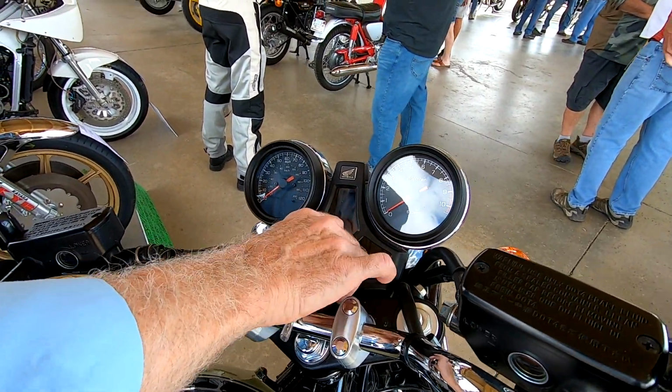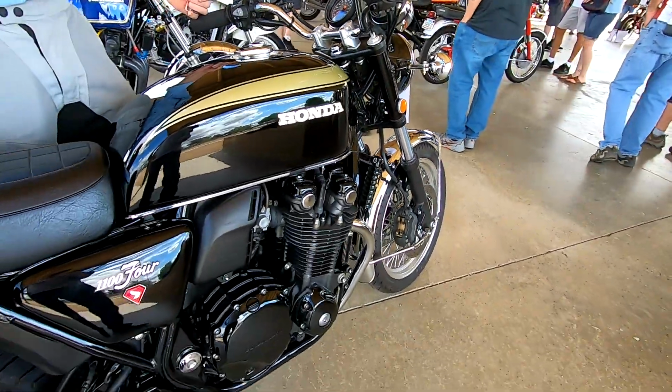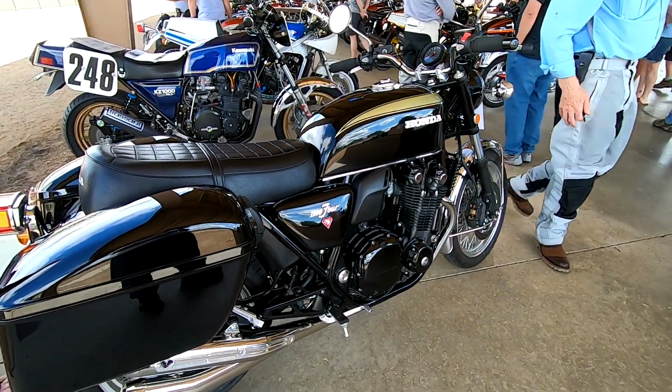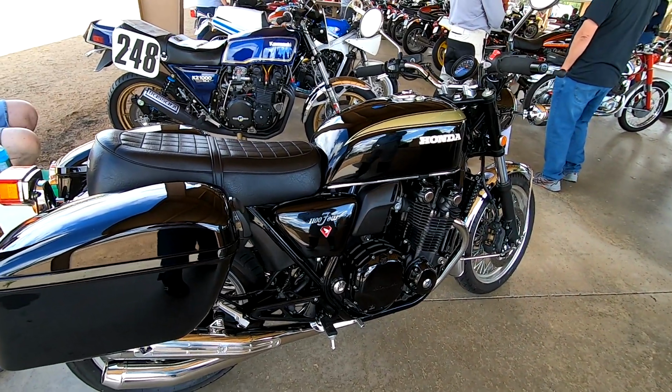When you bought it, did you kit it? It had the tank and the... So you finished the kit? I finished. Okay. I like it. You just don't see anything like that. That's very, very uncommon.